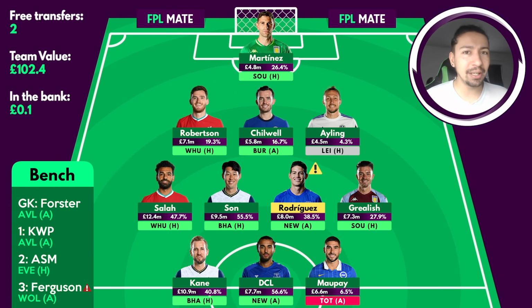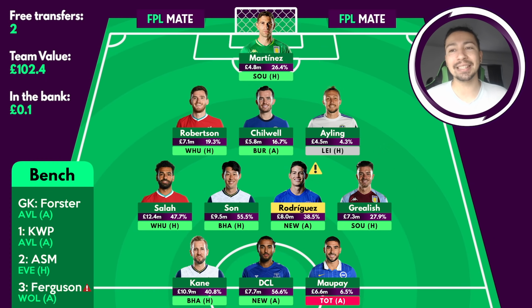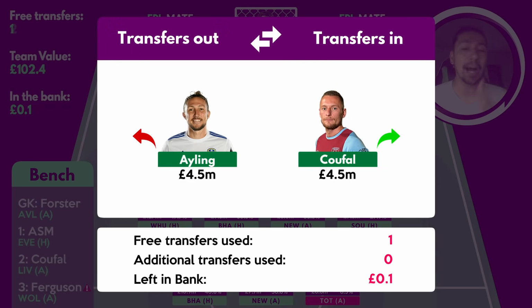Yeah, just leaving Soufal on the bench right now and preparing for the future, making a transfer ahead of time, getting one week ahead of everyone else essentially, which is something that really appeals to me. So let's assume I'm doing that. I would be taking out Aling.